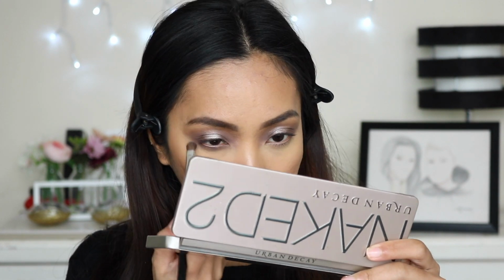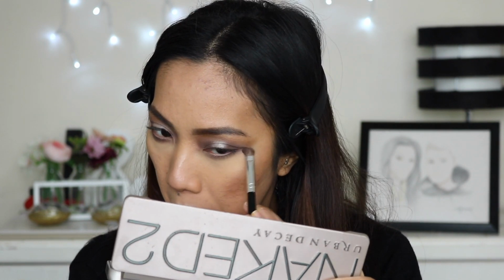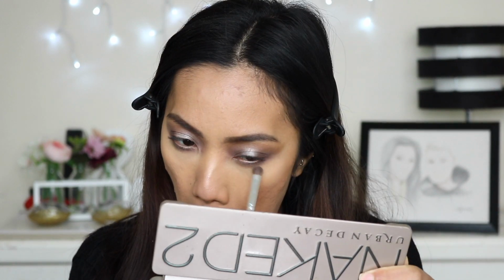To finish off the eyes, I am going to go back to the shade we used before, which is Tease, and just smoke out the lower lash line. I love this eyeshadow palette because the colors in here really emphasize my brown eyes. To add a little bit of something on the lower lash line, I'm going to use Suspect right here, just to add a little bit of shimmer.